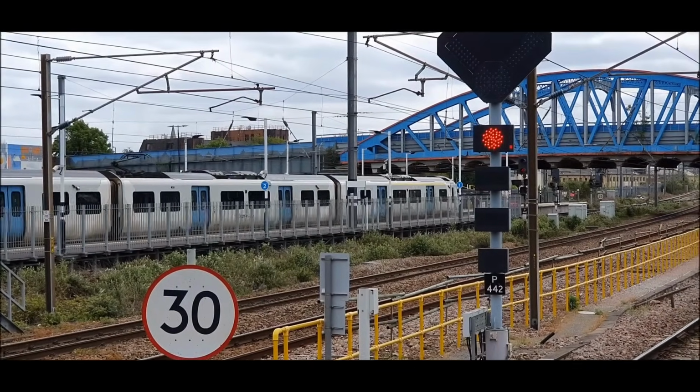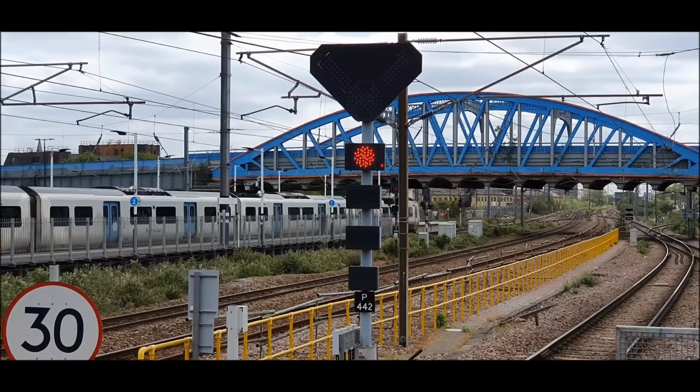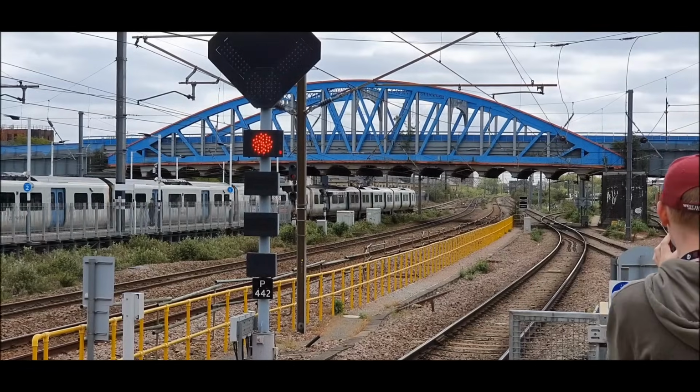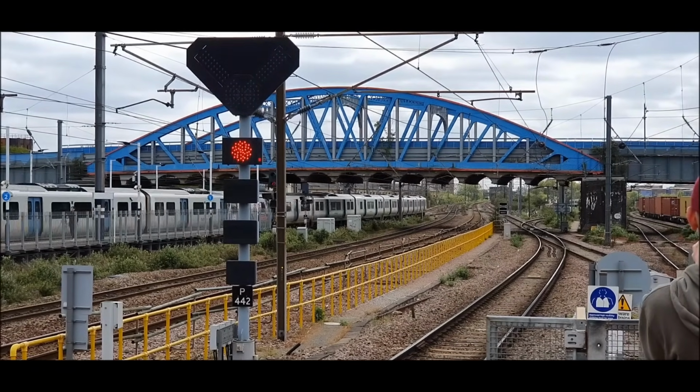Okay, departure now 2 minutes late is the 12:24 Thameslink service to Horsham. Seems that everything is currently running late. The only thing that's actually running on time is that freight train. It was due in here at 12:18, then it was going to stay here till 12:29 before continuing on its journey.